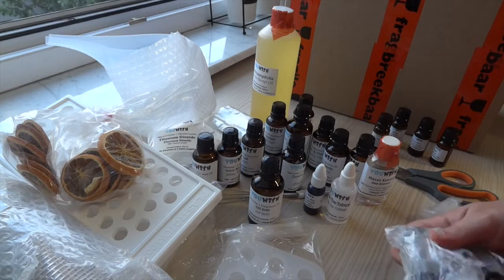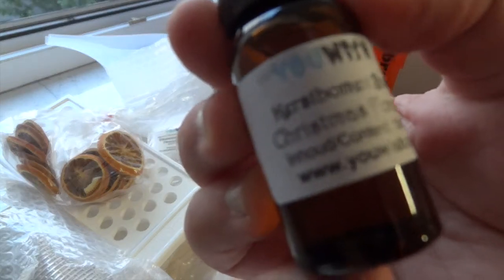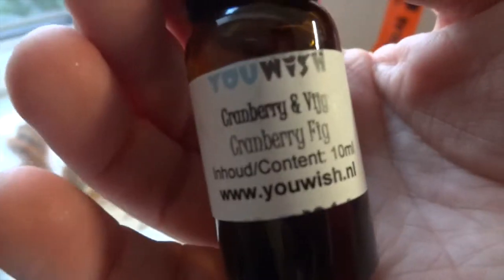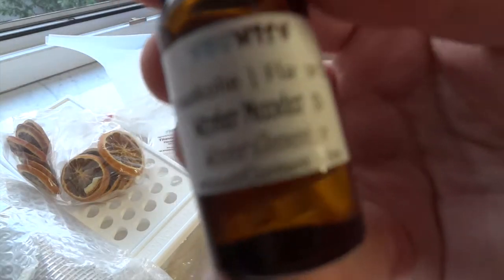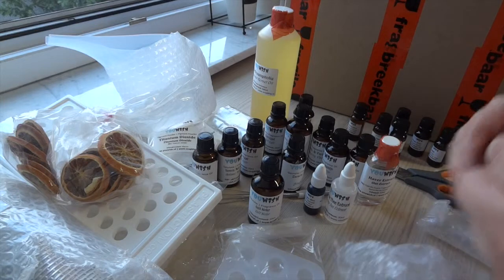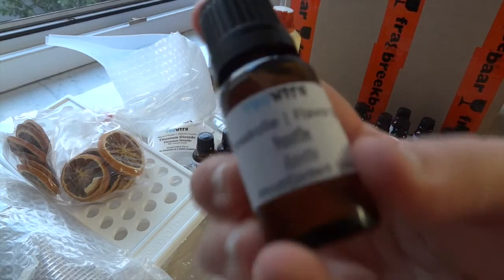And then some Christmas Forest, which seems to smell like Christmas trees. Cranberry and Fig, another Christmas scent. Some winter flavor oil, Winter Clementine, which I am going to put in my lip balm, and some vanilla flavor oil, which I'm also going to put into lip balm.